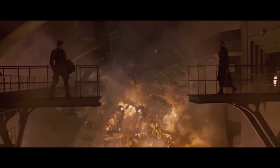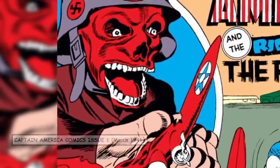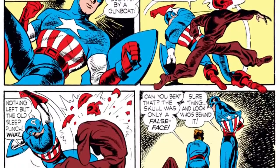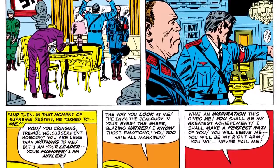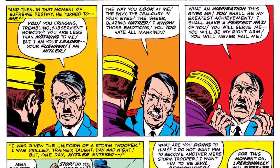The movie saw Captain America go up against his most famous foe, the Red Skull. Also first appearing in Captain America Comics issue 1, the Red Skull started out as a mantle being passed on from character to character, each wearing a Red Skull-like mask. Eventually the main version of the character was introduced as Johann Schmidt, a bellboy called out by Hitler himself as someone more capable of leading Nazis when humiliating a subordinate.